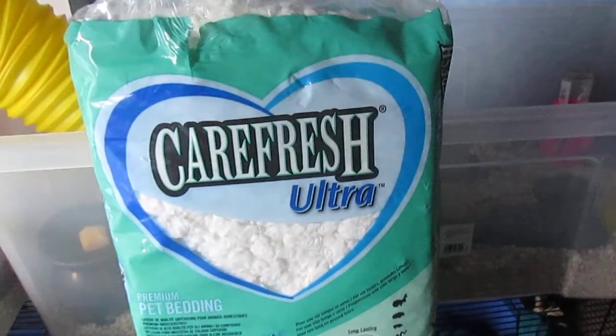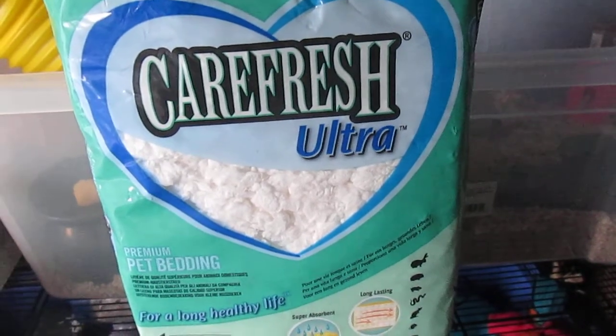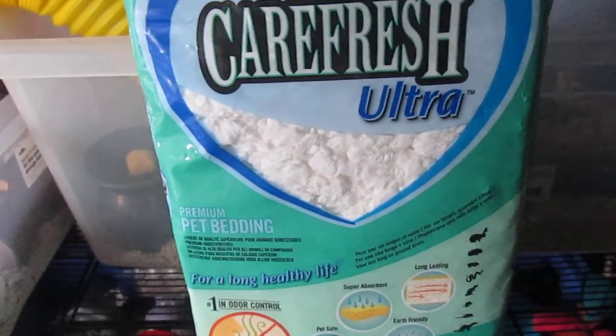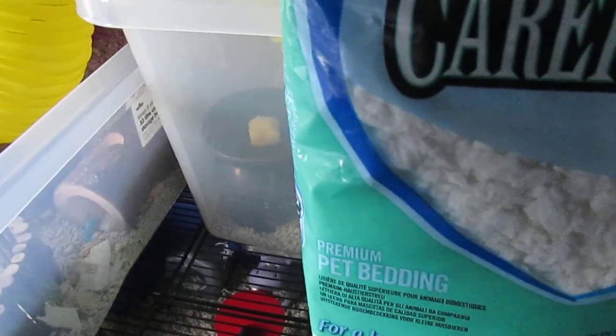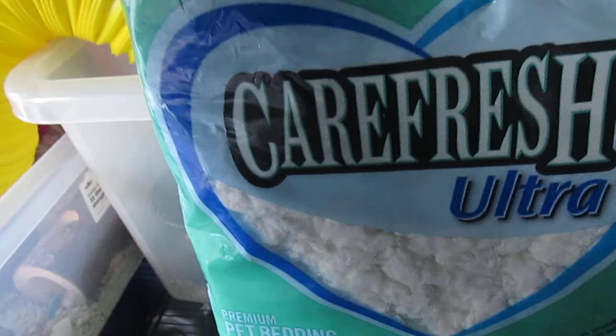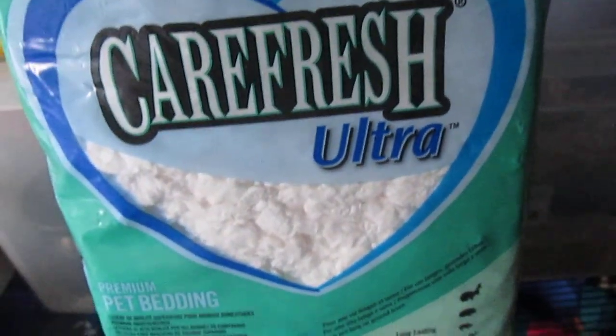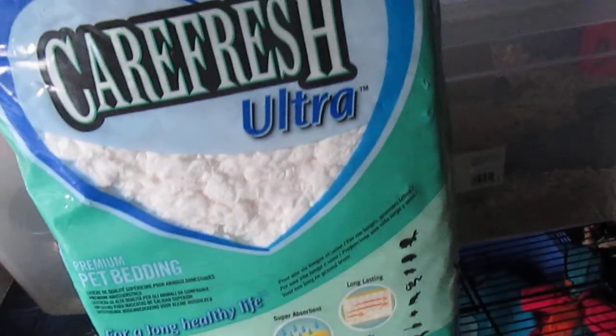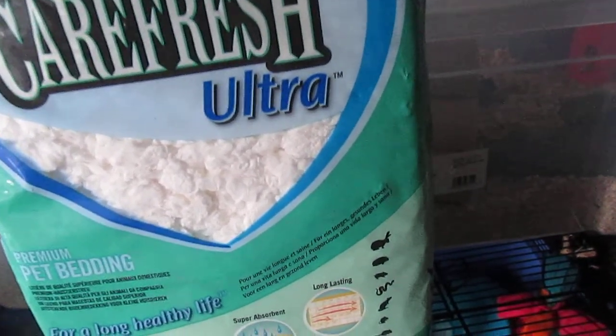The next thing I got was a bag of Carefresh. In Pets at Home, Carefresh is like £6-7, and I'm not gonna pay that for a small bag that won't even fit in a tank. So for £4.50, I'm gonna use this as bedding. The Ultra is actually quite soft, and it does mold together. I'm possibly either gonna use this for the gerbils or as bedding for the hamsters. The hamsters love sleeping in this, but the gerbils love it for tunnels, so I don't know yet. This was only £4.50, reduced from £6 or £7. This is the Carefresh Ultra in white.